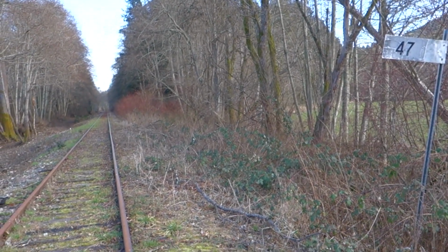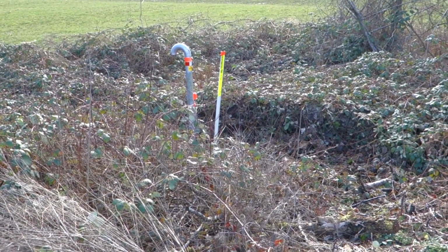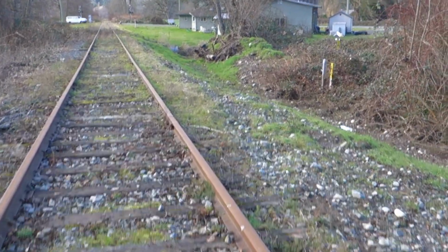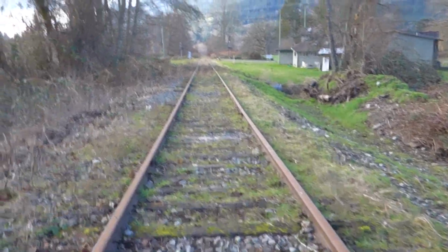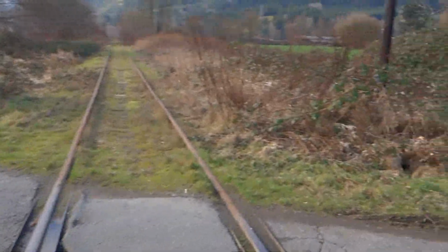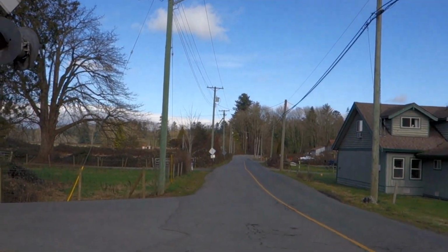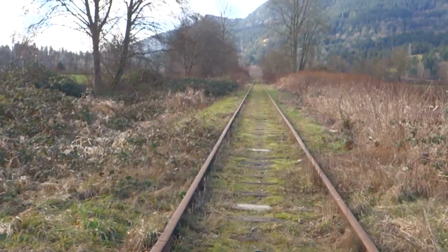It's a better look and better light looking north. The Vancouver Island natural gas pipeline follows the E&N closely in some areas, and here's an example. So I see a lot of those yellow sticks as the markers. It's mile 46.9 at Westholme, and let's continue south.